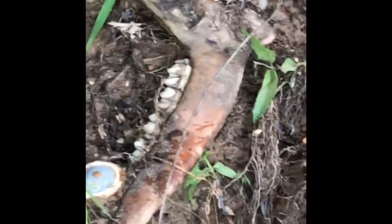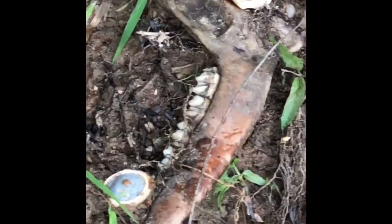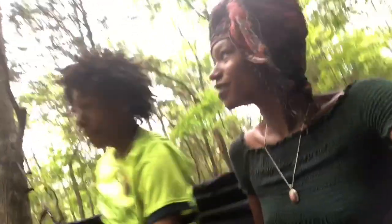We have just come up. Oh, it's an eyeball. It's a bird. It's a big ass fish. What is it?